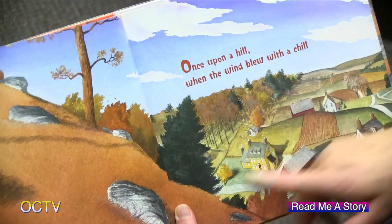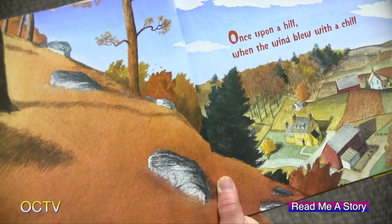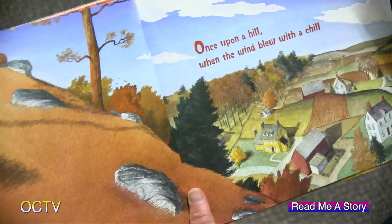Once upon a hill, see the hill? When the wind blew with a chill, ooh, that means it's kind of cold out.